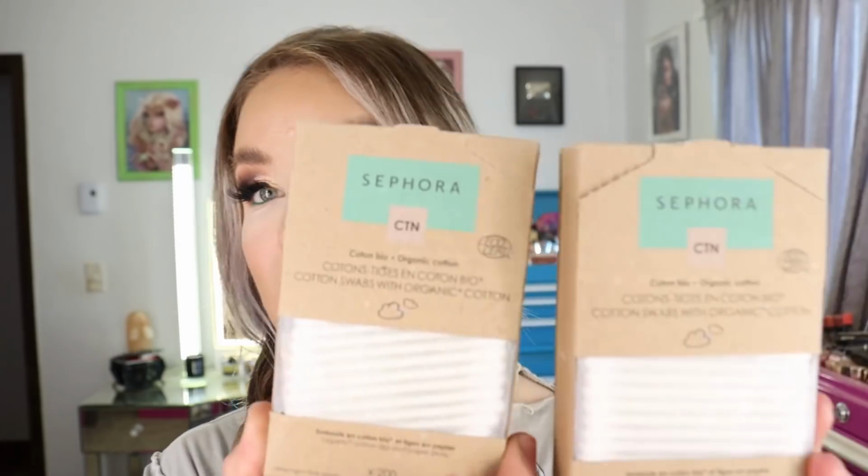So I got these Sephora brand cotton swabs with organic cotton, and they have an Eco Cert little stamp on there. There's 200 in each one of these. For some reason, I just like the idea of using an organic cotton Q-tip or cotton bud around my eyes, which I do use them to kind of absorb my watery eyes and kind of clean up if I need to. So I got these to try around my sensitive eye area. So we'll see how it goes to see if it helps to eliminate them watering so much.